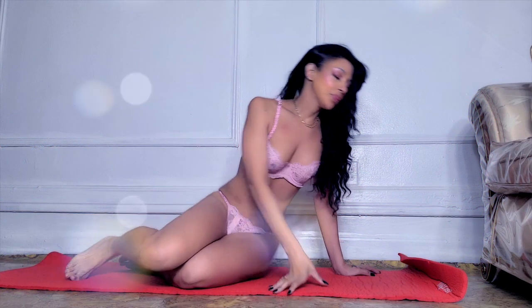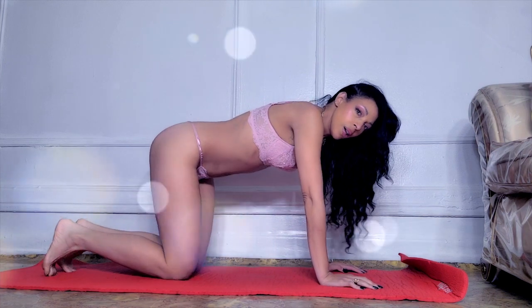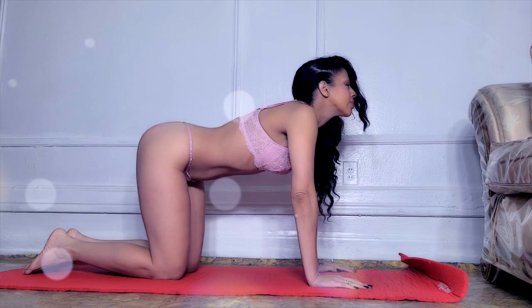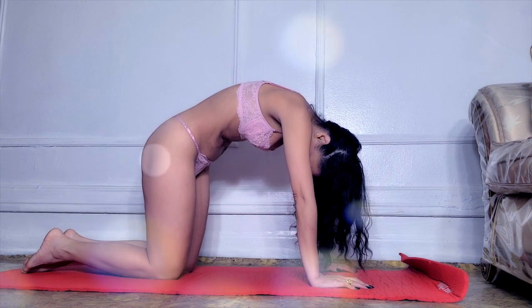Now this pose right here is called a cat-cow stretch, and of course I'm good in it because if you know me, my middle name is Cat. I am a cat. You just probably don't see it at this moment, but just remember, I am a cat in person. Not too shabby. Give me a thumbs up if your girl's in shape.